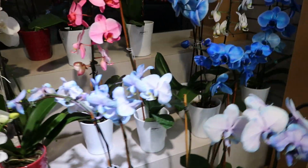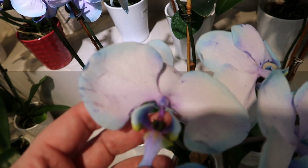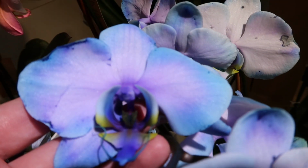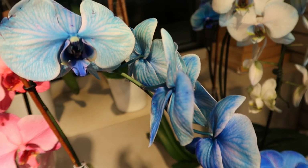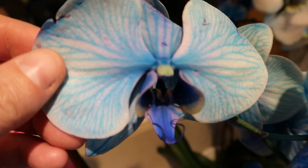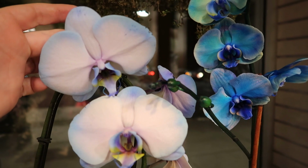orchids. Okay, I gotta show you this coloring. This one right here has like a lavender and blue in it. These are a little worse for wear. Oh wait, here we go. If I get out of the light. Look at that. Isn't that such a beautiful orchid? Now remember guys, these are actually dyed. But look at the veining in the orchid. Come on, focus. Yeah, look at the veining in the orchid. That is so pretty. Oh, these right here are even better.